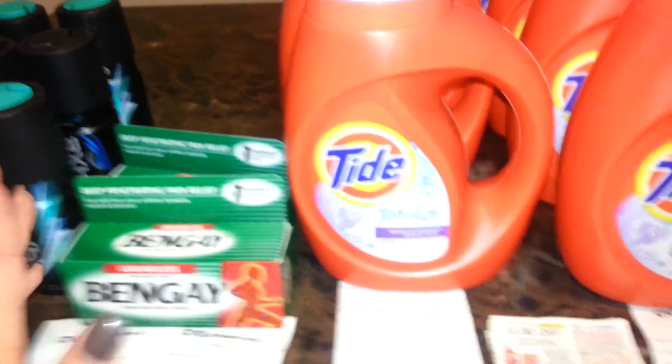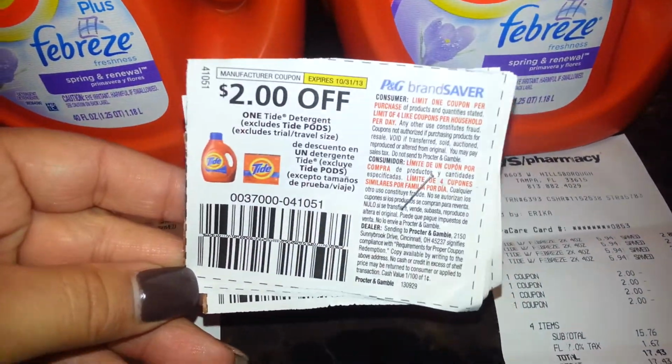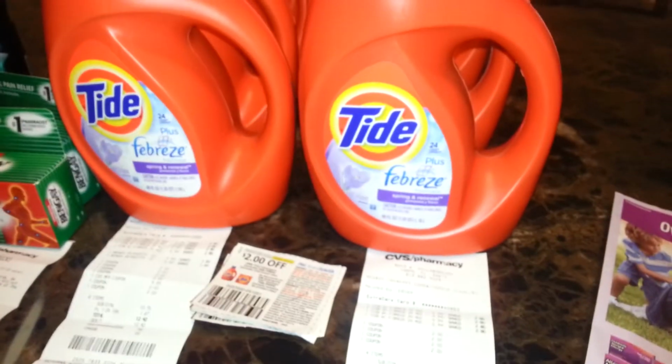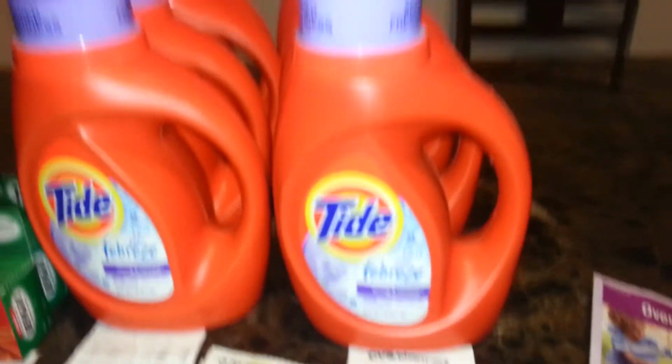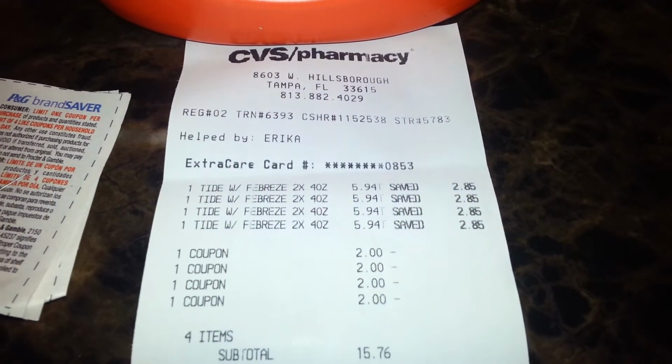But let's say that you don't have the ECB. Let's say you don't have it. And also, this is a $2 manufacturer coupon from today's P&G from this month. And let's say you don't have the ECB and you're new to couponing and you just want to get the deal of the Tide. All you do is you get 4 bottles of Tide. I'll show you here, 4 bottles of Tide.